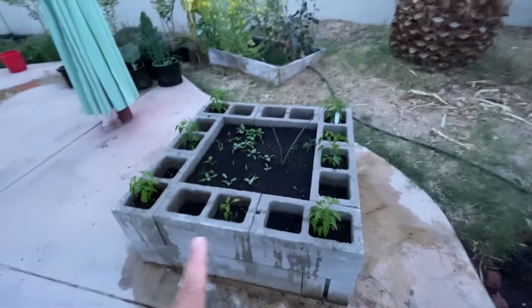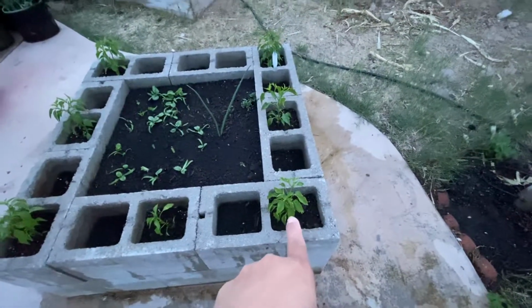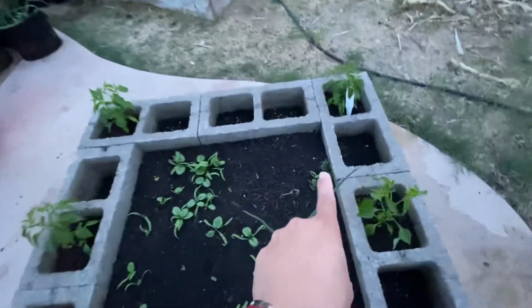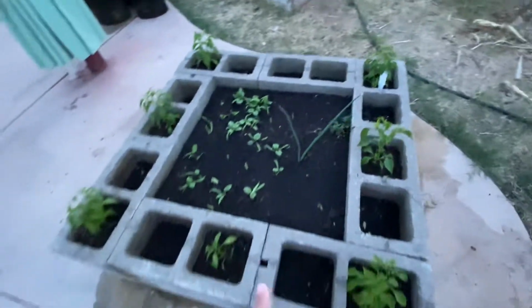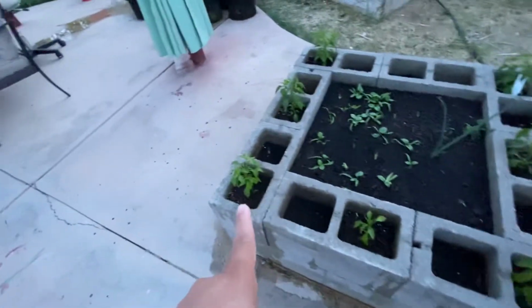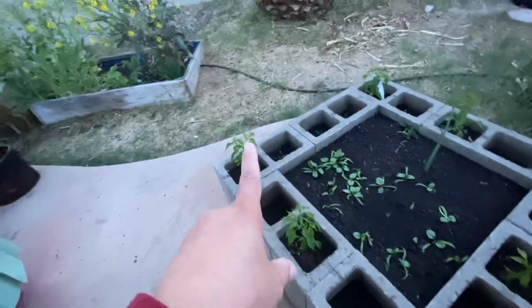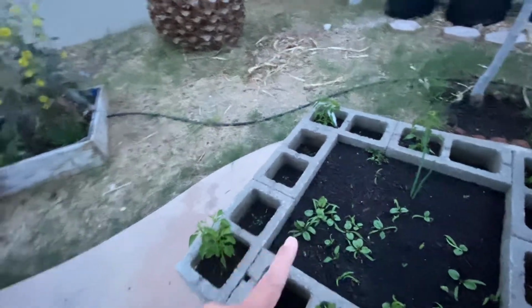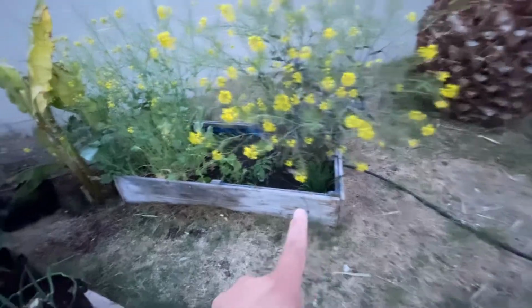And of course my other stuff. Spinach. Peppers. These are chilies, the hot peppers. And I guess something came up. Potato. Potato. Because I just mix my old soils and new soils together. And then more seedlings there. I really don't know what that is. And then more garlic chives there.